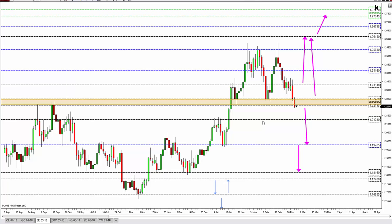However, I think the short side is the place to be for now on the Euro, unless we stay above 1.2248. So targets below 1.2128. However, what I'm thinking is more likely is probably going to be 1.1978.5 and then into the 1.18s over the next couple days or weeks.